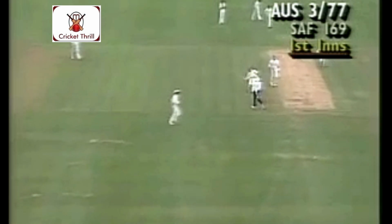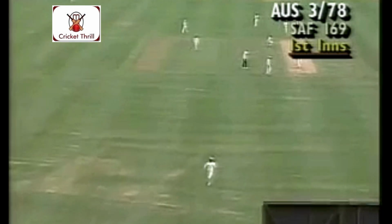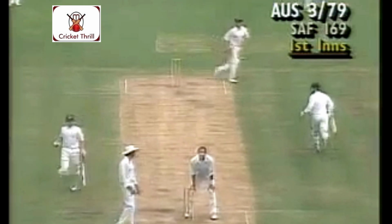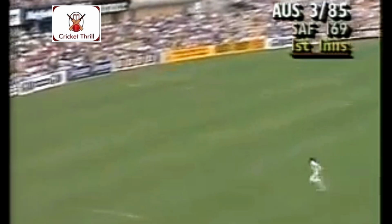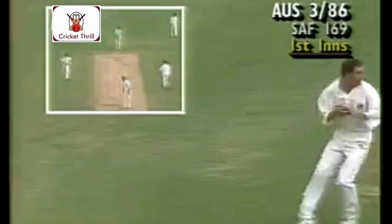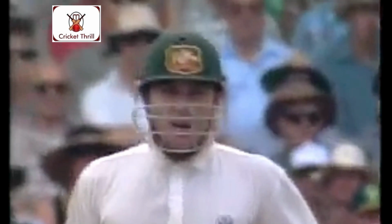It's a good shot through the offside. Into the gap, good shot, beautifully played, lovely timing. That'll bring up his 50, it won't quite reach the boundary. But Michael Slater really has used his feet well. He's worked hard for this 50, and he'll be looking now at continuing. This has been a very valuable innings for Australia. Yes, the second 50 of the match so far. He's worked hard. He's got 1 or 2 glorious shots. He's been covered by Pat Symcox in the last hour, but he's fighting it out.